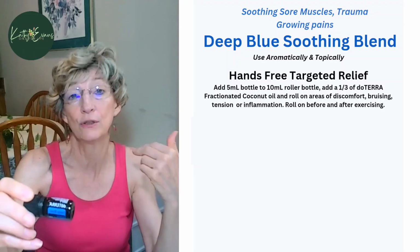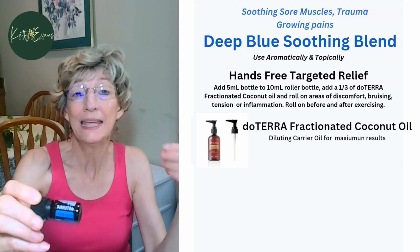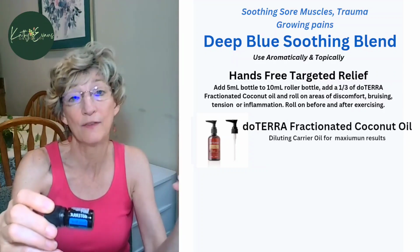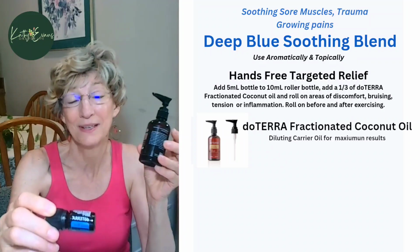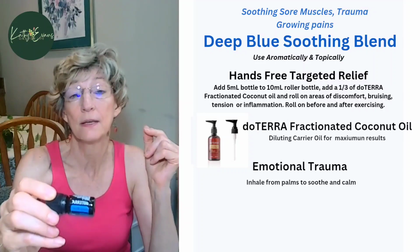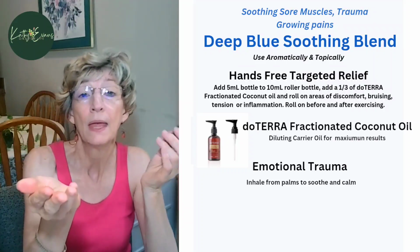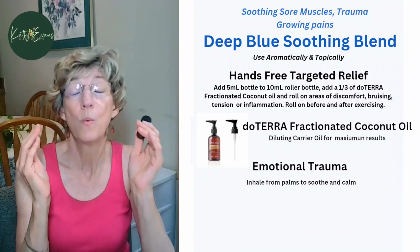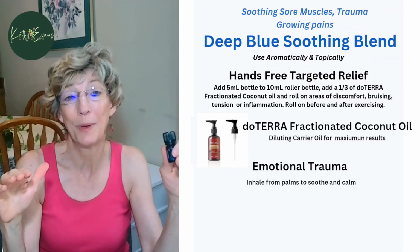Now, I like to dilute with Doterra's fractionated coconut oil because in it, the fat is taken out and it's not greasy and it's healthy for the skin. And you can order this on your account. All right, the second is for aromatic benefits. So you're going to take a drop, put it in your hand, you're going to inhale it, and it will release emotional trauma. Wow, it creates an emotional, soothing aroma.